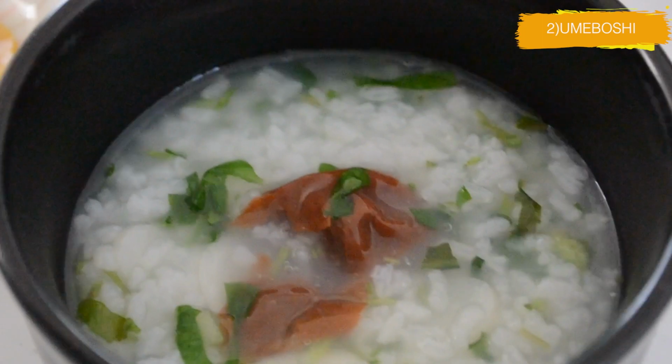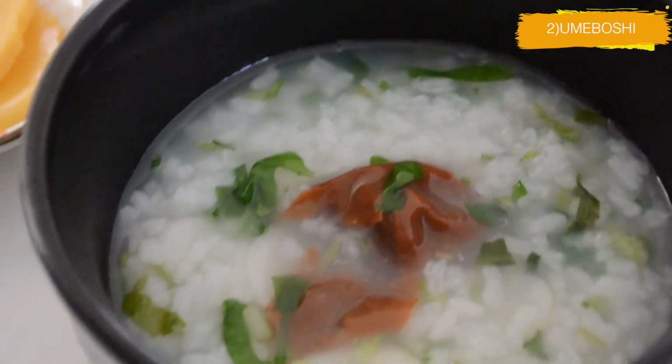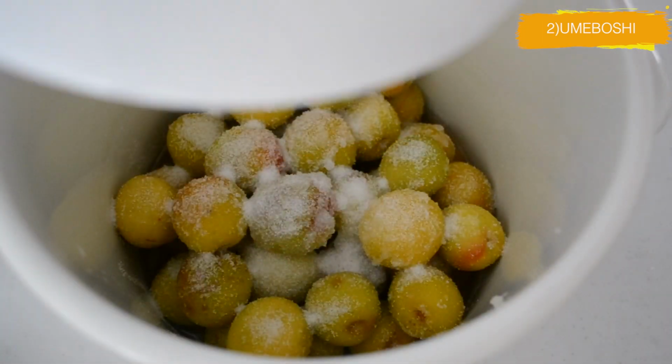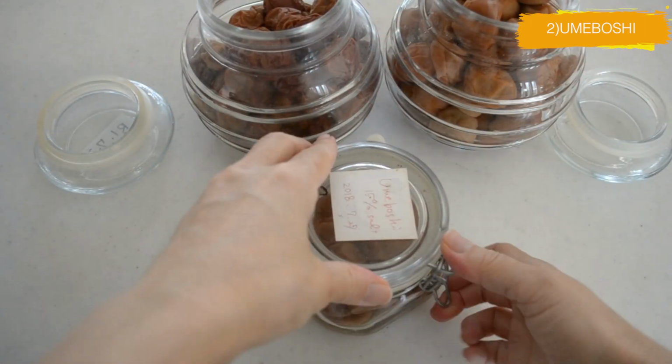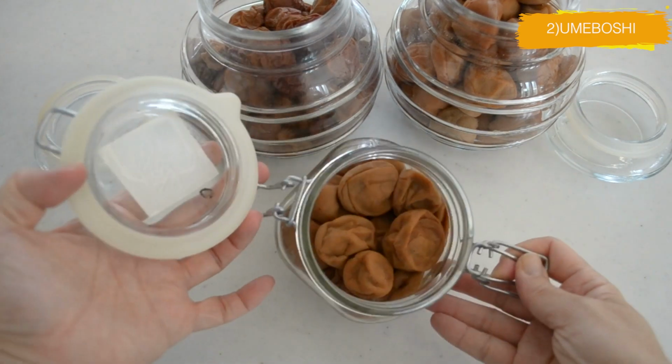There are so many health benefits in umeboshi, but keep in mind umeboshi has a high salt content, so if you have some restrictions on salt intake, be careful about the quantity.